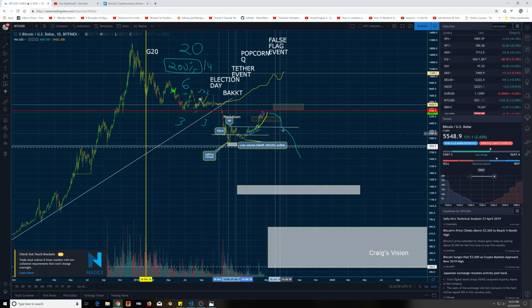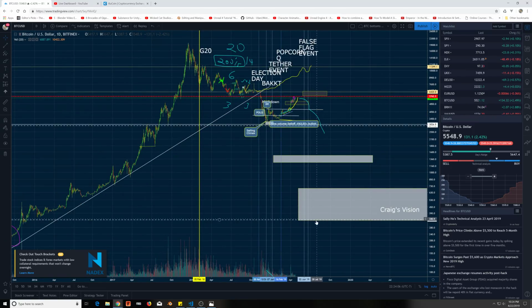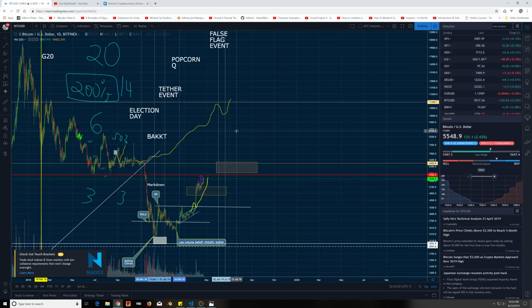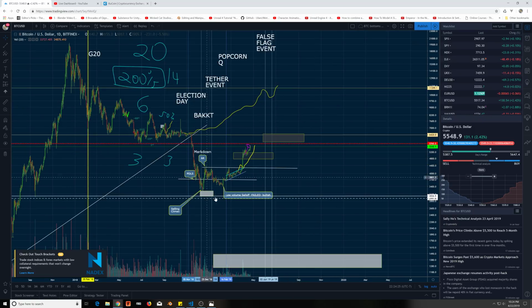If it tanks, like people think, it's not going down here to 3,000. It's going to 800 bucks, maybe 600. That's where it's going to go if it tanks. Could even go lower. I have it low range at about 350 bucks. Okay? Yeah, if it tanks, that's where it's going. We do not want it to tank. I don't think it's going to.